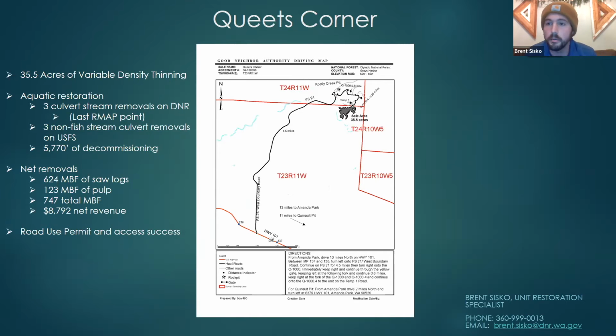road work and culverts. Like I said, our program has a cool way of, as a DNR entity, being able to get RUPs through adjacent landowners to accomplish the projects that we're proposing across the Olympic Peninsula. So that's, I guess, all I have on that. Is there anything else, Matt, that you'd like me to share? No, I think that is great, Brent.